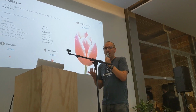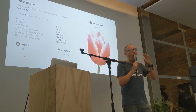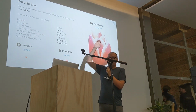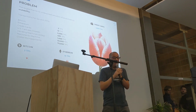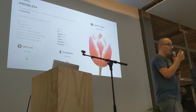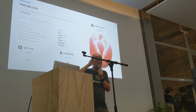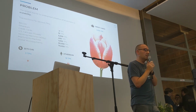And to be really useful in the real world, what we do need is scalability. I hope you already agree with me on this point, but I'll give you just a few examples. Credit cards, of course, the famous example, 5,000 TPS. If you just count the number of cards in the US and assume each one is used once a week, just for that you need 450 TPS. If you look at the number of vending machines and assume each is used 4 times a day, just for that you need 1,000 TPS.